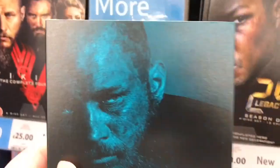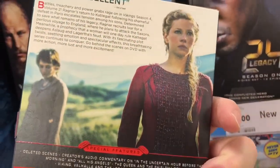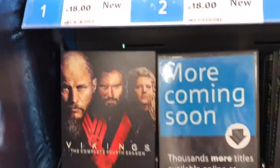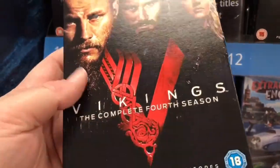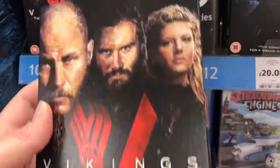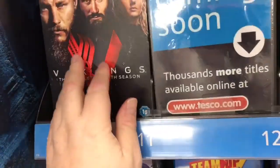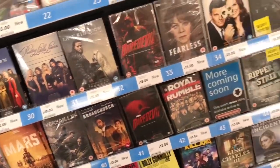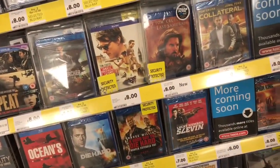Over here at the TV section, so they've got the new season of Vikings in. Although this is, oh look at that nice reflection on that red, that's pretty good. This is only the second half of the series, so what do they want? They want £18 for the last half of the series and £25 for the whole of the fourth series. That's why I hate these split up. I don't know why they do it, it's ridiculous. Just put it all into one box. It looks much nicer all in one box. They're doing that with the Doctor Whos at the moment as well, splitting them up. But I think that was the only main one this week, Vikings.